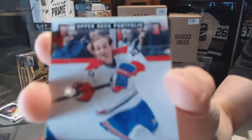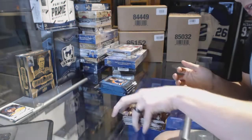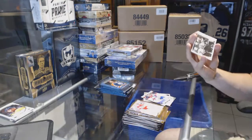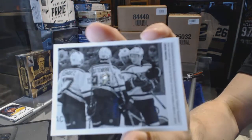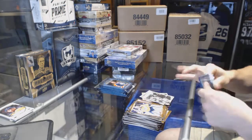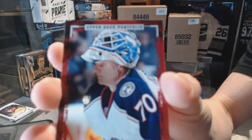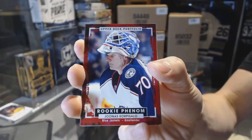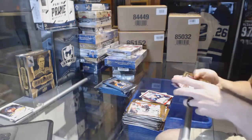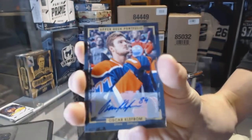Color art for the Montreal Canadiens, Guy Lafleur. Wire photo for the St. Louis Blues, Vladimir Tarasenko. Rookie for the Columbus Blue Jackets, Jonas Korpisalo. We've got an autograph for the Edmonton Oilers, Oscar Klefbom.